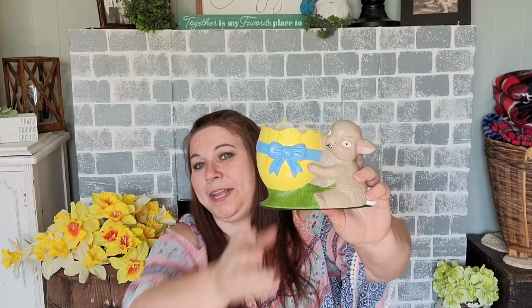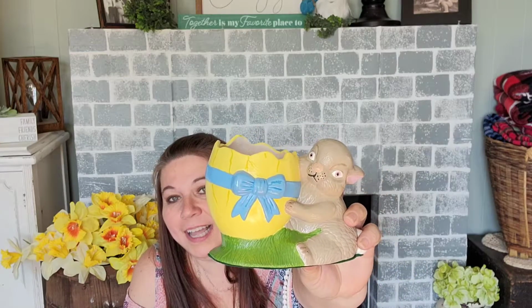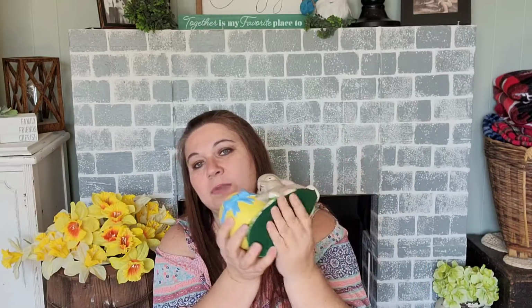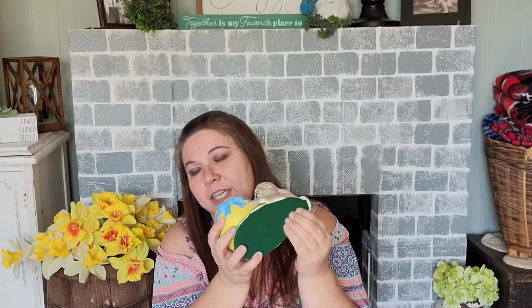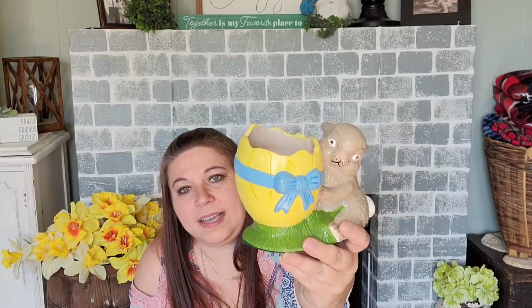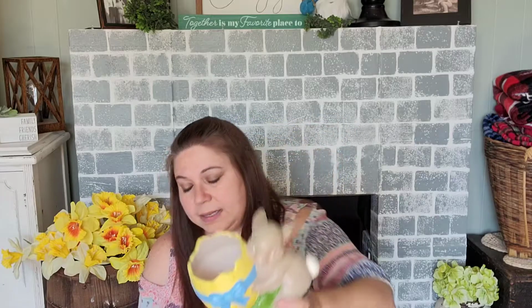I found this bunny planter. I believe this is just a hobbyist piece. It has felt on the bottom and I didn't want to peel that off to see if there was a signature anywhere. This was put on there to keep it from scratching your countertops or the surface on your table. So I thought with Easter coming, I needed something Eastery for my shop. So I picked this up for $2 and it's listed for $12.